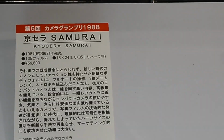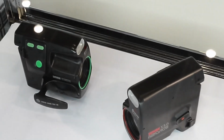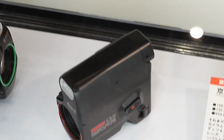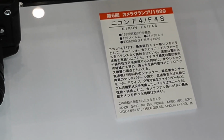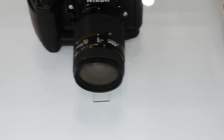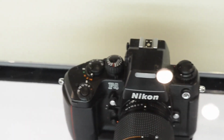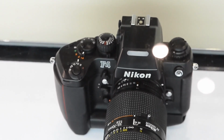Next up, Kyocera. They make photocopiers now. Samurai! Wowza. That looks kind of like a fishing reel. Anyway, moving right along. 1989, and it is the Nikon F4 F4S. Fairly chunky integrated battery grip. Yeah, a bit of a monster really. Huge pentaprism on that guy.